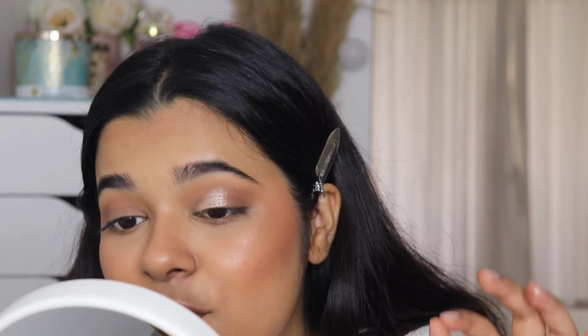Oh my god, this is stunning. I wasn't expecting this pigmentation. Okay, this is really impressive. It looks like a foiled eyeshadow, perfect for the party season, and it has really nice chunky glitter particles. It does not have a lot of fallout. It's very minimum. I'm already in love with this.